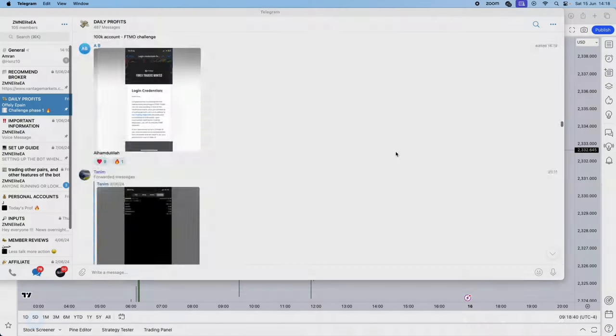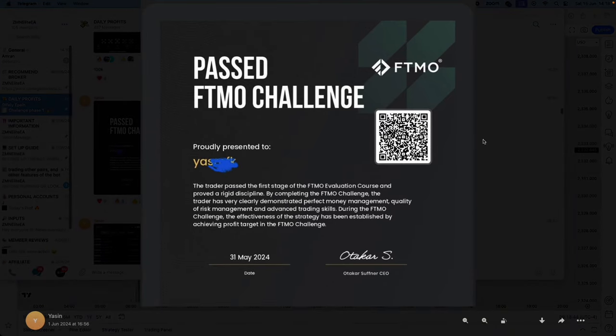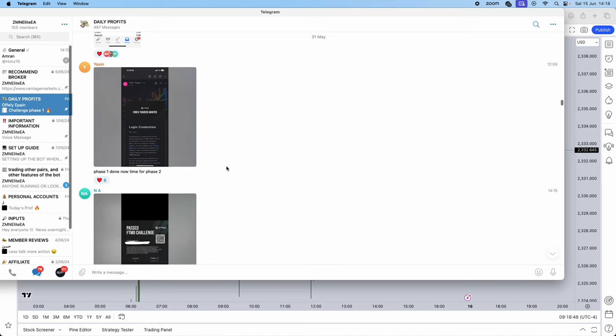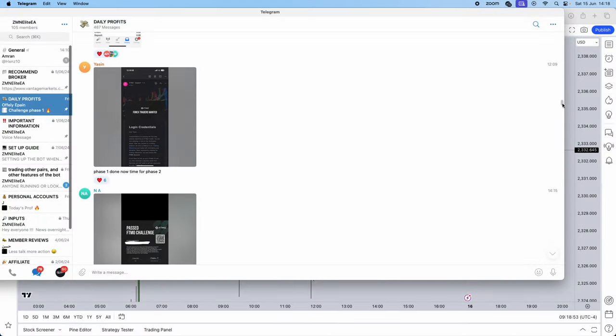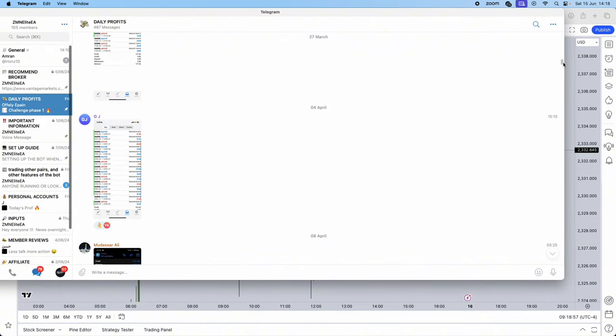As you can see, another FTMO passed here. I can keep going. Another FTMO passed. Scan the barcode if you think I'm lying. Another phase one passed here. Another FTMO passed here. Another phase one passed. I can go on and on. And as you can see, the results just go on and on.